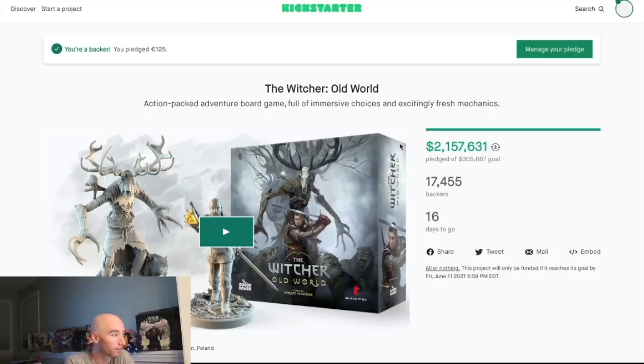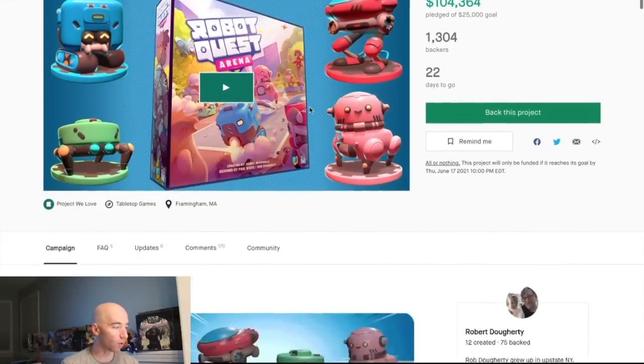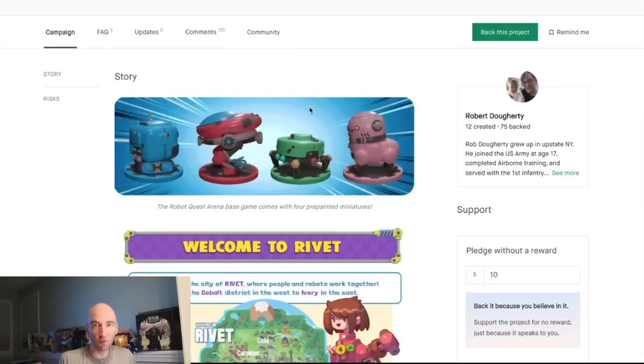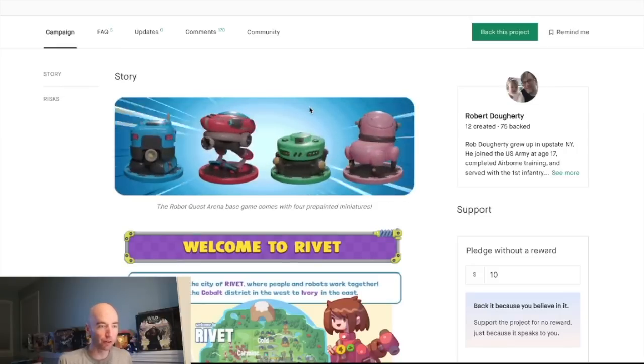So there you go. Next up is Robot Quest Arena deck building, 4 times its funding goal, from Wise Wizard Games. The interesting thing was, how was this actually going to look? Because it is a deck building, robot construction, robot battling, a la the old school Comedy Central real life BattleBots sort of game.